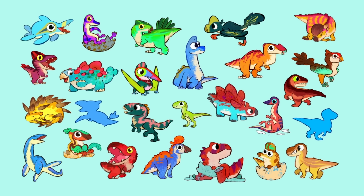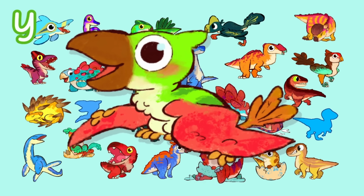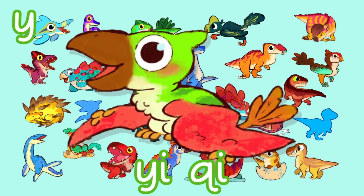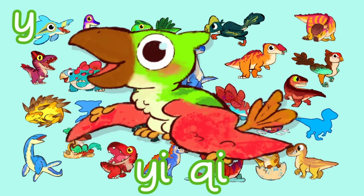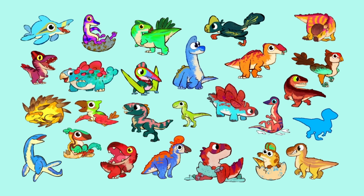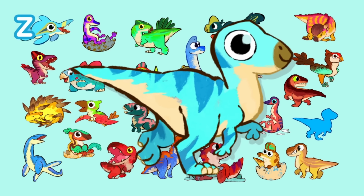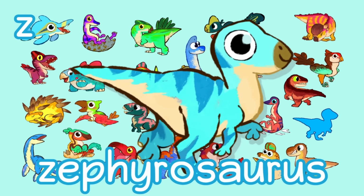Y. And this baby dinosaur is called Yi-Chi. And see? A baby Zephyrosaurus.